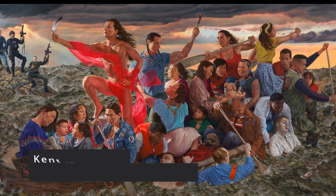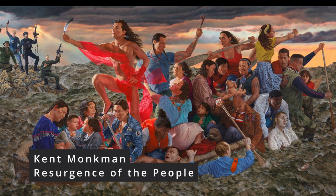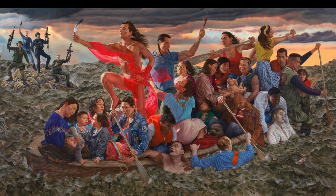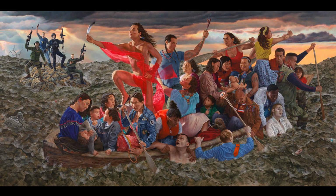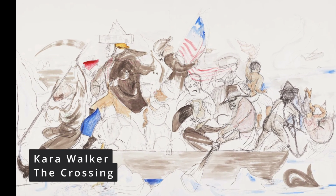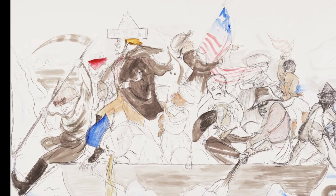Kent Monkman, the Native American artist living in Canada, in Resurgence of the People from 2019, reinterprets the Euro-American tradition of history painting by inserting indigenous people and refugees in the place of conventional white male heroes. And then there's Kara Walker, who painted The Crossing in 2017. Inspired by the inauguration of President Trump, Walker's version features the protagonist leading the boat in a dunce cap, while others vomit and jump overboard.